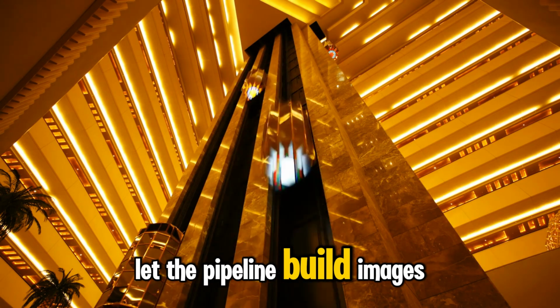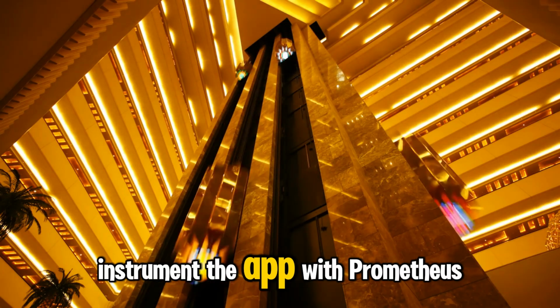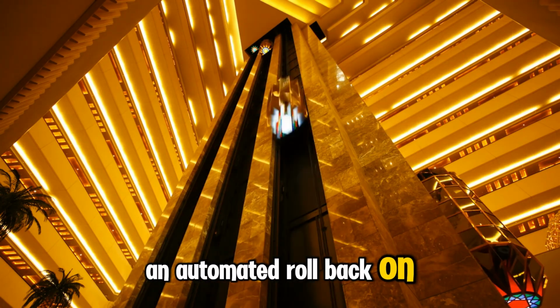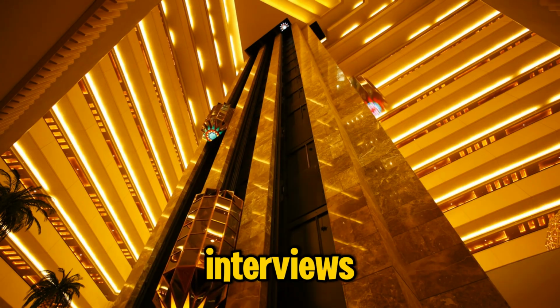Let the pipeline build images, run tests, and deploy to K3s. Instrument the app with Prometheus metrics and visualize latency in Grafana. Add a health check and an automated rollback on failed deployments. This gives you an end-to-end experience you can demo in interviews.